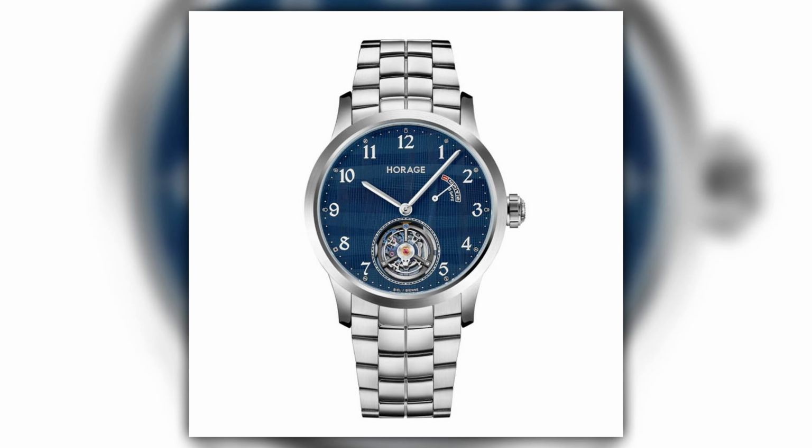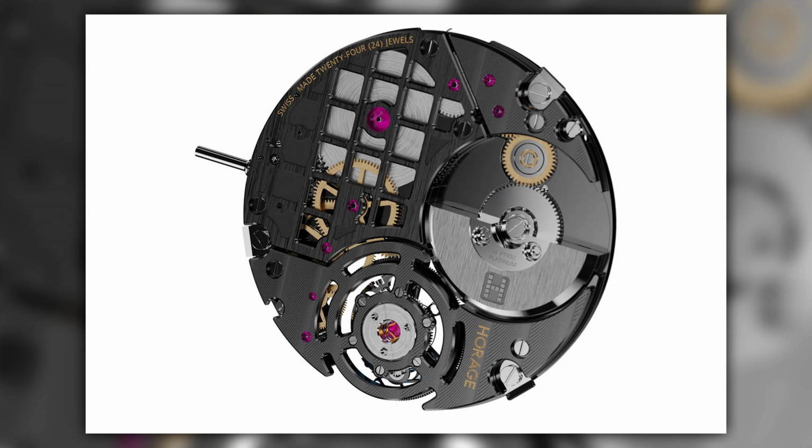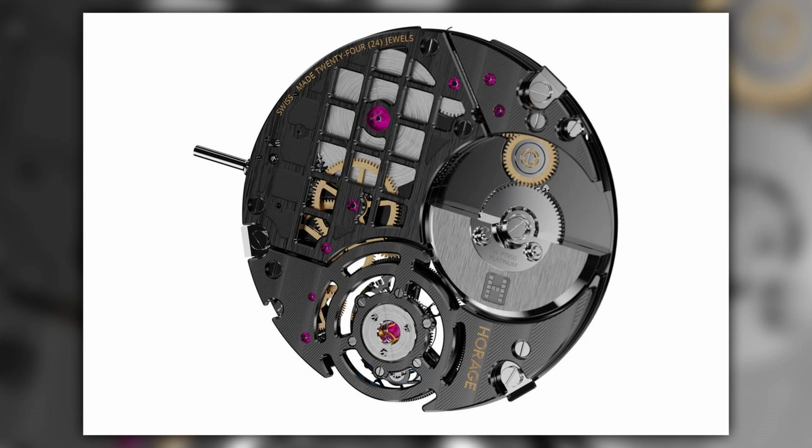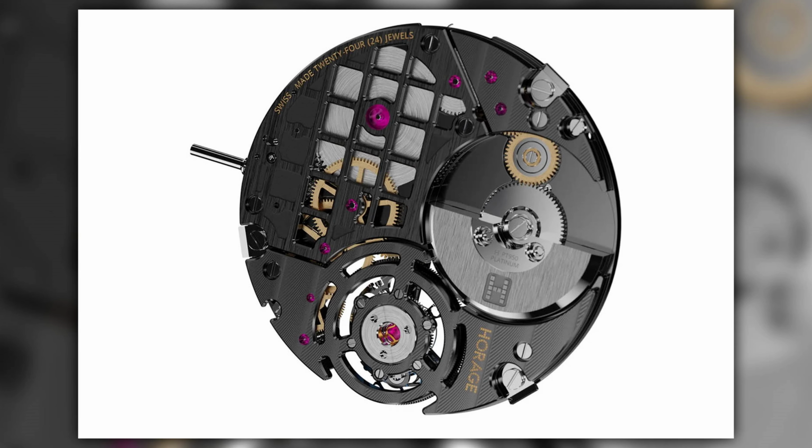But they also, in the meantime, released a new automatic movement, the K2 micro-rotor, and they've taken everything they've learned from that K2 micro-rotor and the hand-wind tourbillon movement and put them together to come up with the tourbillon micro-rotor, the KTMR movement, which has been announced alongside the watch that will first feature that movement, which is the Autark tourbillon.